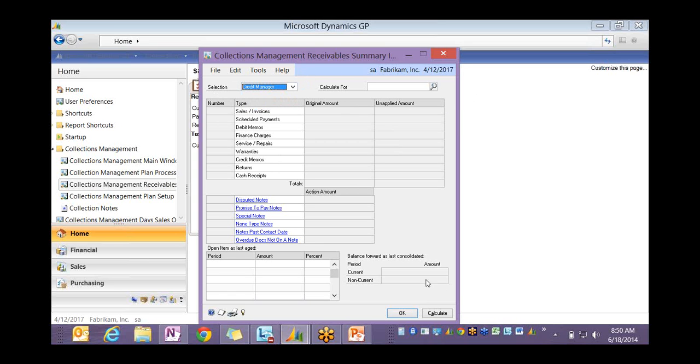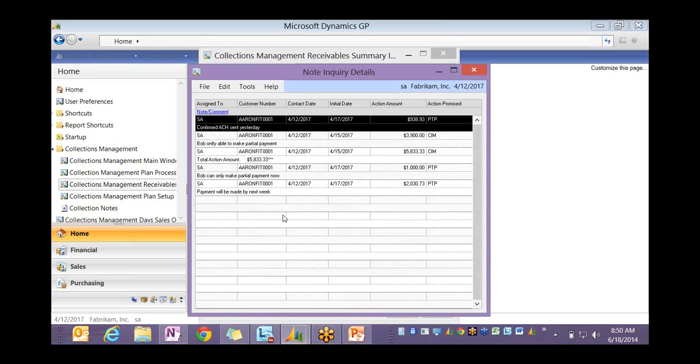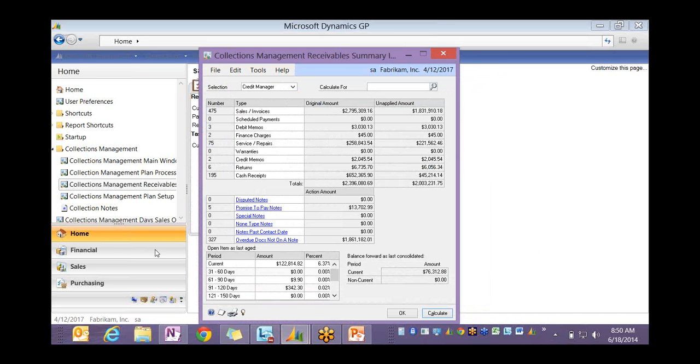But what I like to do is just leave this blank and calculate it for all of the documents within the system. So up here is just your standard receivable summary info. Here in the middle is what's important from a collections standpoint. This gives you a breakdown of all of the different types of notes that you have associated with your outstanding invoices. So I can see here that I have 5 documents that I've been promised to pay. And if I wanted the details on those documents, I can hit my jump link there and it'll take me straight to details on it. And if I wanted to drill down even further and get the full details of the note, I'm able to get to that as well. Most importantly in my mind, though, is this overdue docs, not on a note.